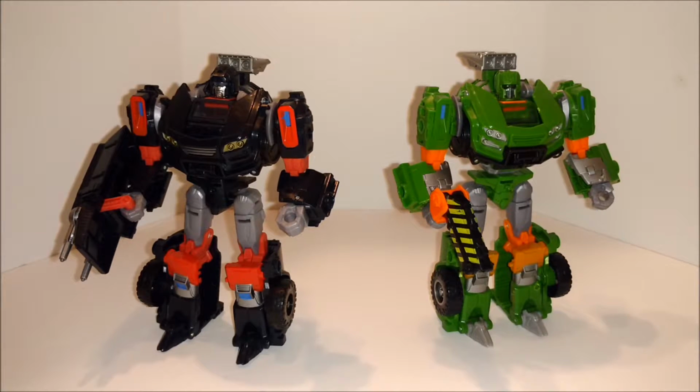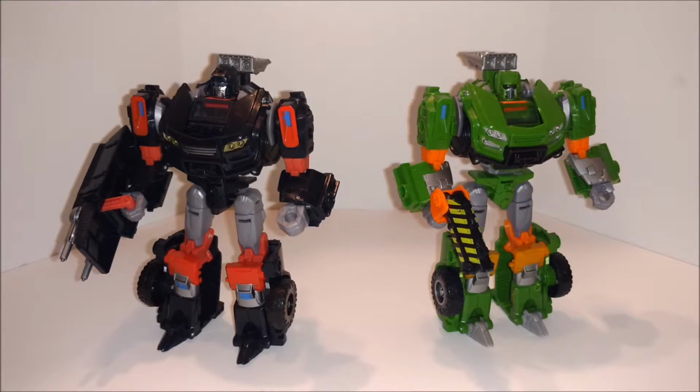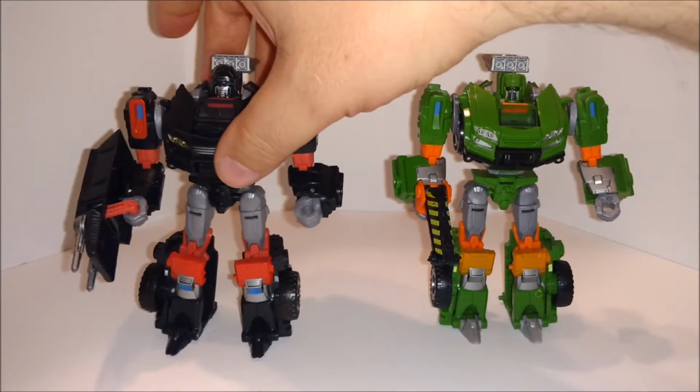And for the size too. If you want them all scaled with the Generations, get the Voyager size ones. But if you can't find them, you get these. These are still good figures to have. They just look so tiny in their truck mode. Just look how they look big and bulky, like big brutes.